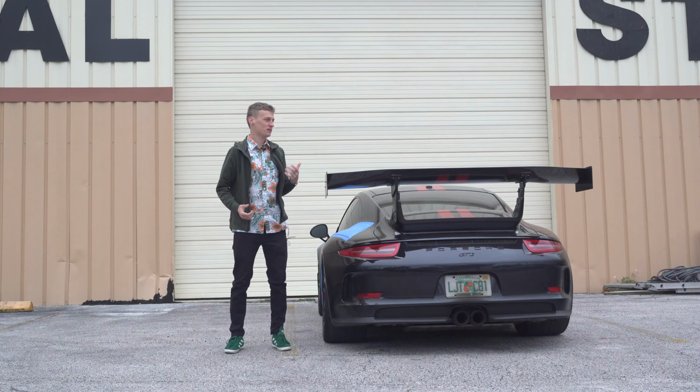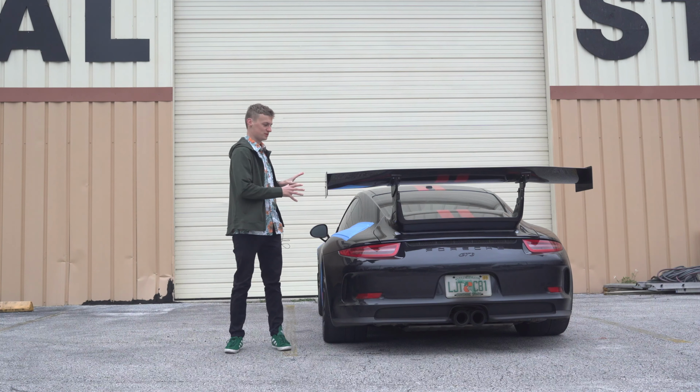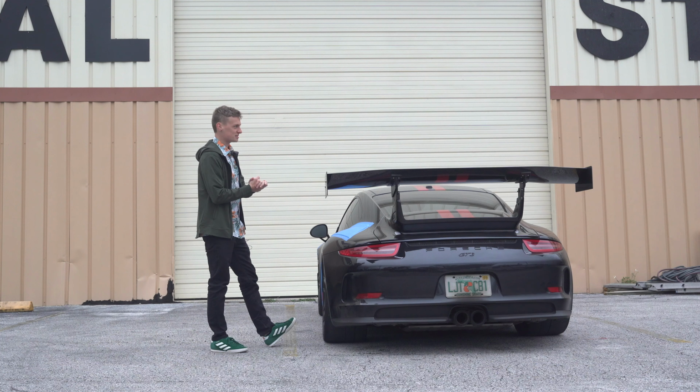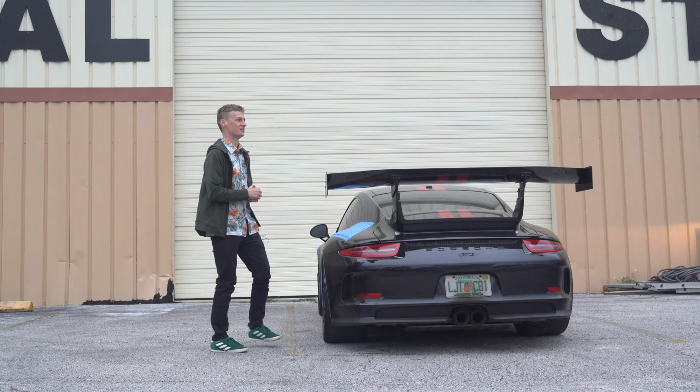So I had to move the camera, some guys came by, so sorry for the change of angle here, but you get to look at that gorgeous rear end. Anyway, as I was saying, they're now about to go back, so uno momento.